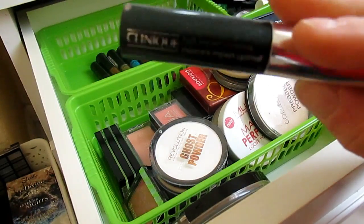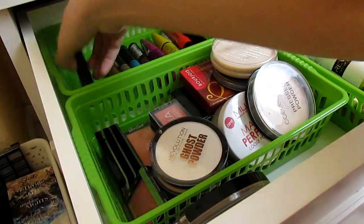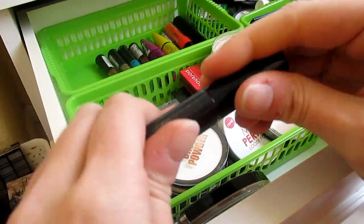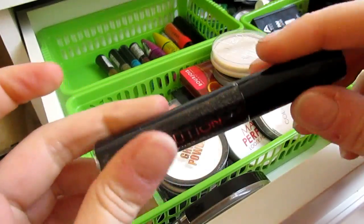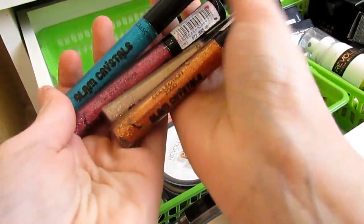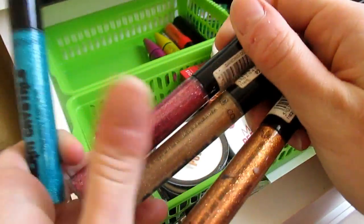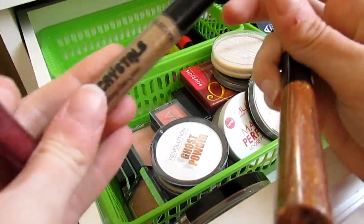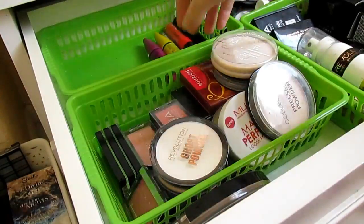My Clinique mascara, which I got with a magazine. The Makeup Revolution, I think this is a gel eyeliner. This is in black. I've not actually tried this one yet, so I might have to try that one out. All my gel eyeliners from Collection. So I have Le Freak, which is the blue one. Dancing Queen, which is red. Funk, which is the goldy coloured one. And Retro Chic, which is the bronzy one.